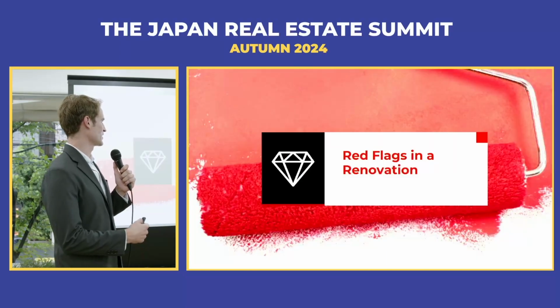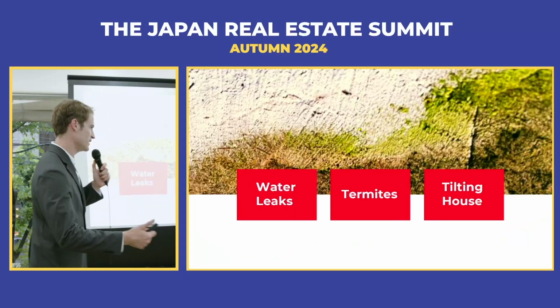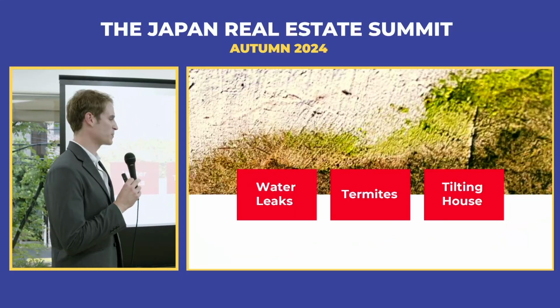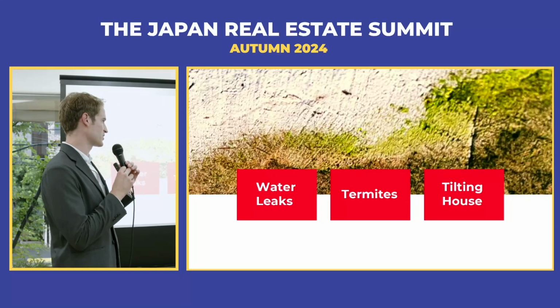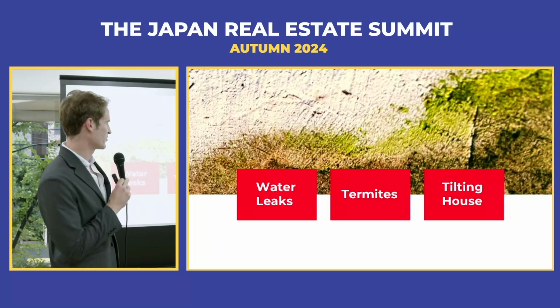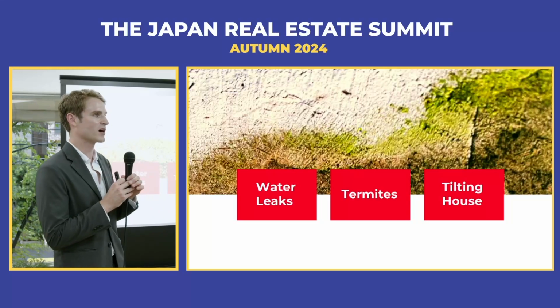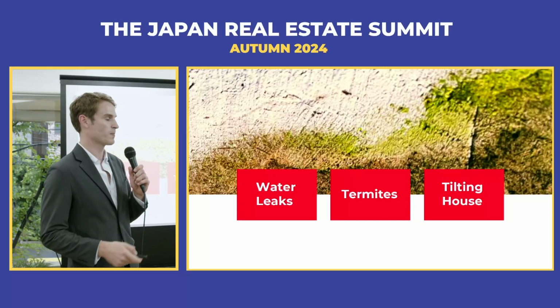Red flags in a renovation and in a house are also water leaks, termites, and tilting houses. Many of these ones in Japan have them, especially if they've been abandoned and vacant for a very long time. So stay away from these three unless you know building, or unless you bring in a contractor who can take a look at the house for you.